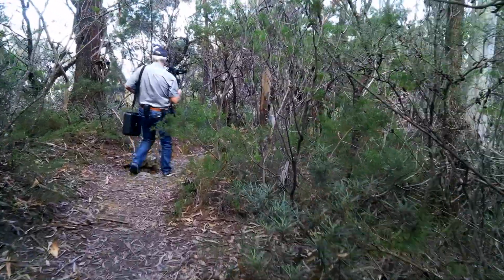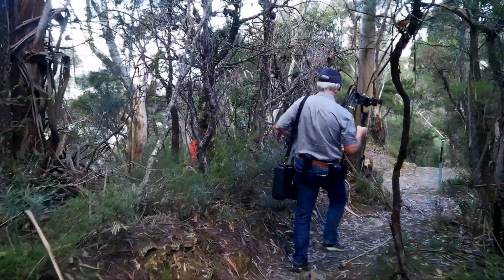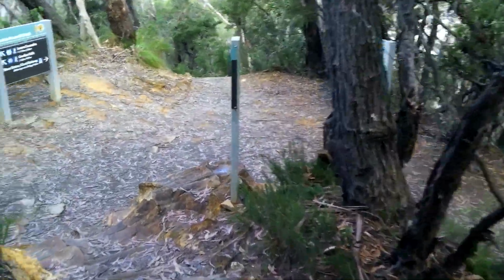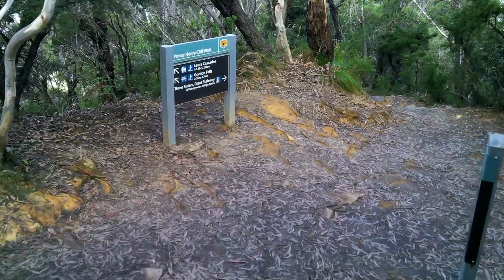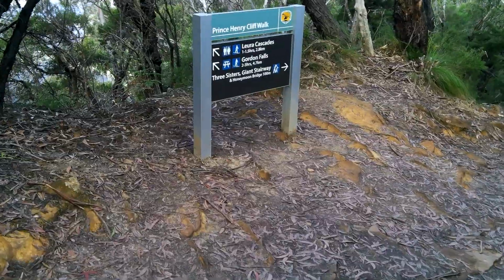As you see, Lady Game Lookout and the Three Sisters Lookout are one below the other. Besides, Lady Game Lookout is far too small for seats, but further down there is a space for a seat. Two, in fact. This is the Three Sisters Lookout. No signage, of course.